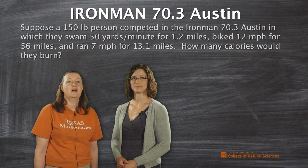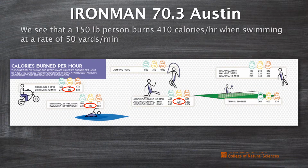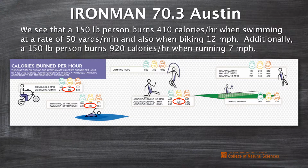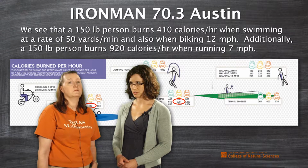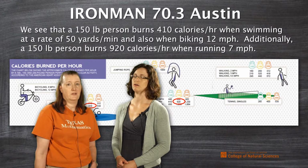Going back to our data in the news article, a 150-pound person burns 410 calories per hour when they swim at 50 yards per minute and also when they bike at 12 miles per hour. Additionally, a 150-pound person burns 920 calories per hour when they run 7 miles per hour. That's a little difficult, because we're not given number of hours, just the distances. Correct, so we're going to have to calculate those for each event.